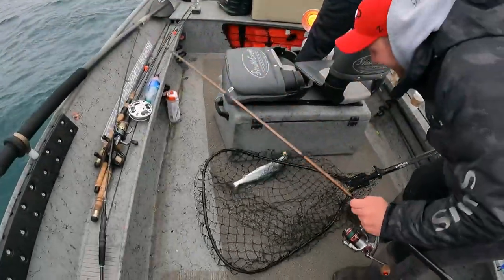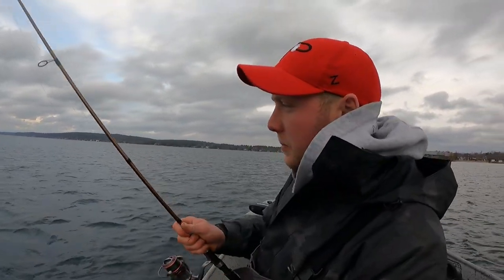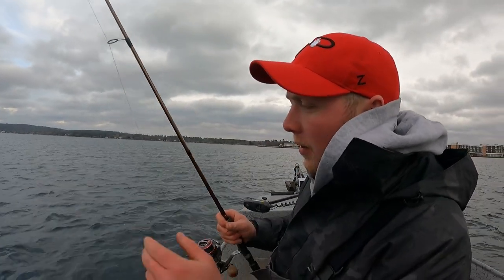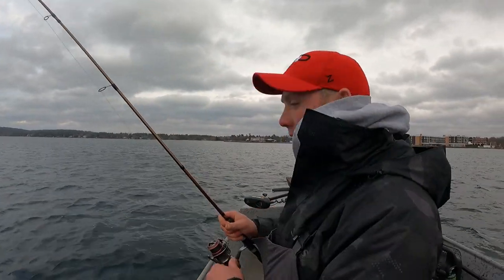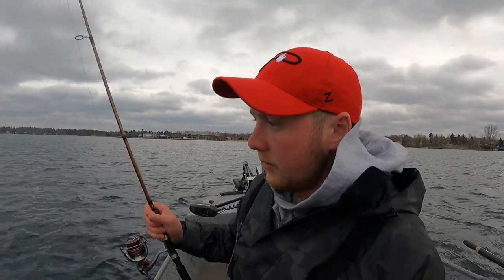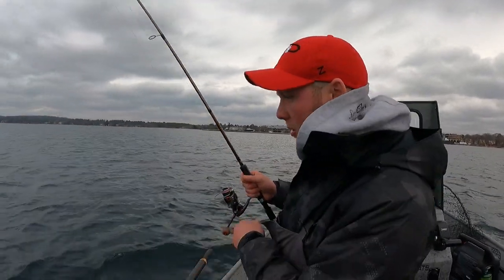Nice. Awesome. Were you on the bottom or just reeling in? Suspended. We marked some suspended fish out there, and we've been cruising this reef or drop off at about, I don't know, 60 feet right now. We're marking a couple other ones down there too. And yeah, just getting started on this spot. So, it feels like a decent fish. I don't know.